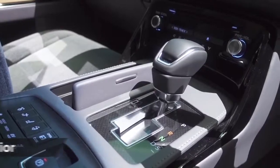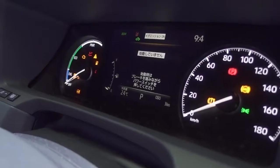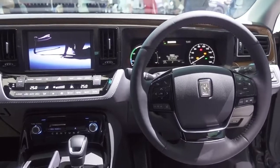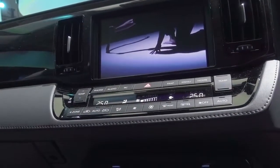Most Centuries will be chauffeur driven, and this shows based on the slightly old-fashioned cockpit. The driving dials are analogue, although there is a digital screen between them and a large central infotainment screen, though the climate controls are operated with physical buttons, the good old-fashioned way.